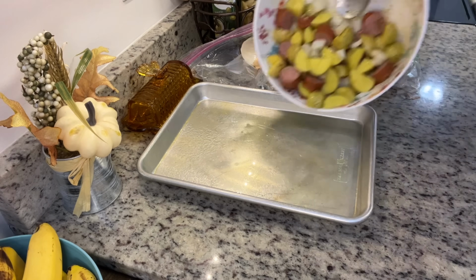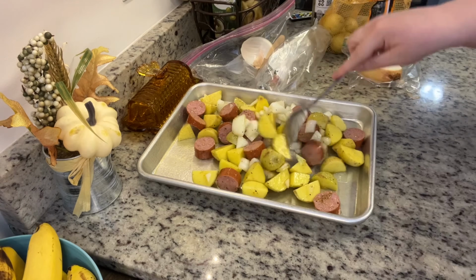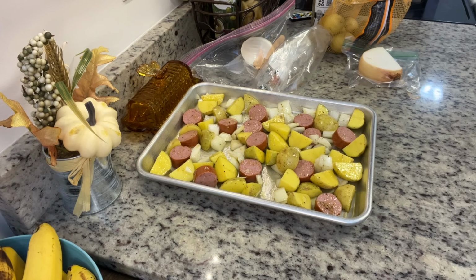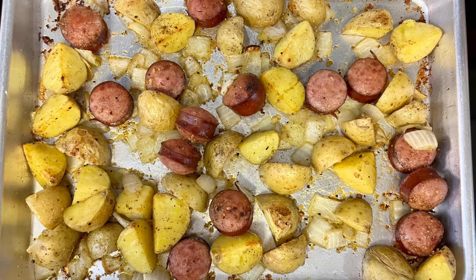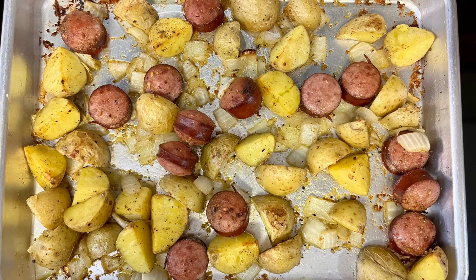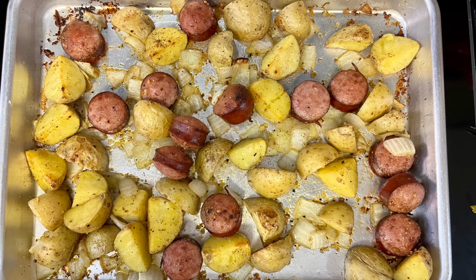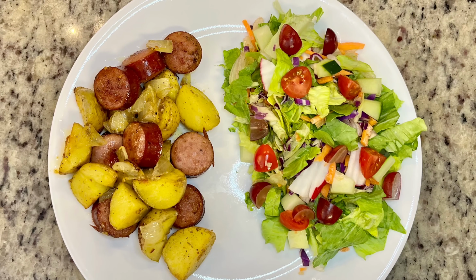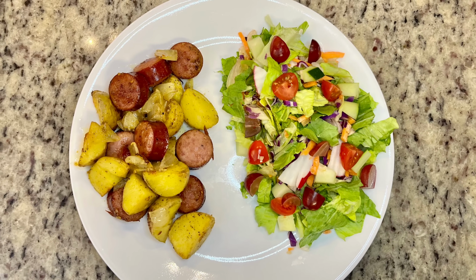So I've given that a really good toss. I'm going to lay that out on a cookie sheet. And then this is going to go into the preheated oven. I baked it for, I think, about 20 minutes and then gave it a little stir and baked it for another 15 to 20 minutes or so. And this is what it looked like when it was done. To be honest with you, I would prefer the potatoes to be a little bit more brown, but I was starving and they were cooked all the way through, so I was like, forget it, I'll just go ahead and eat it. So I had that with a big side salad, and that was my dinner this night.